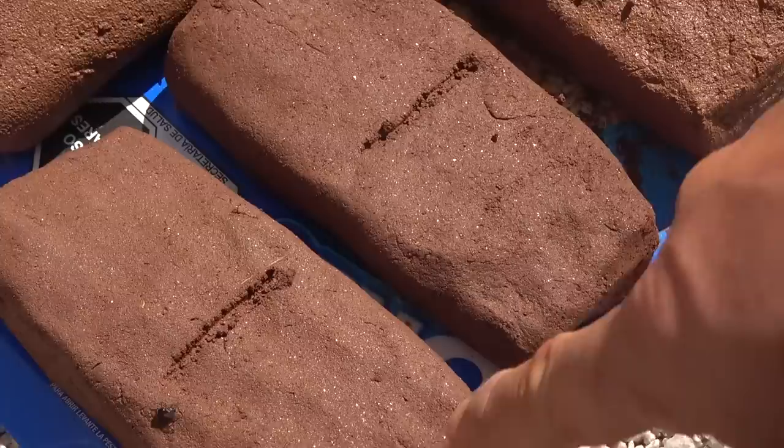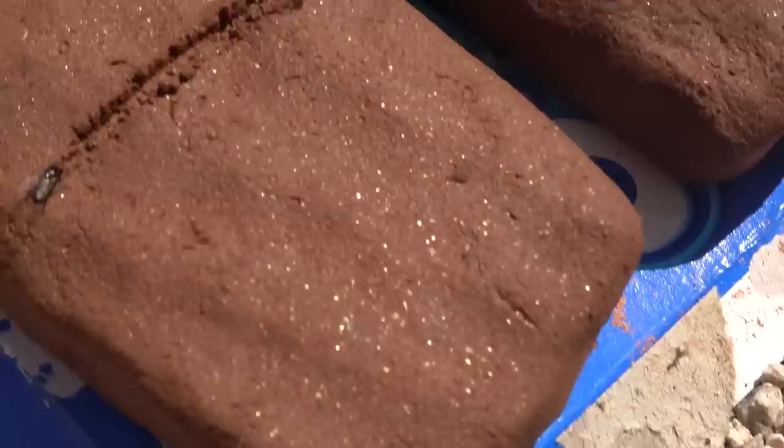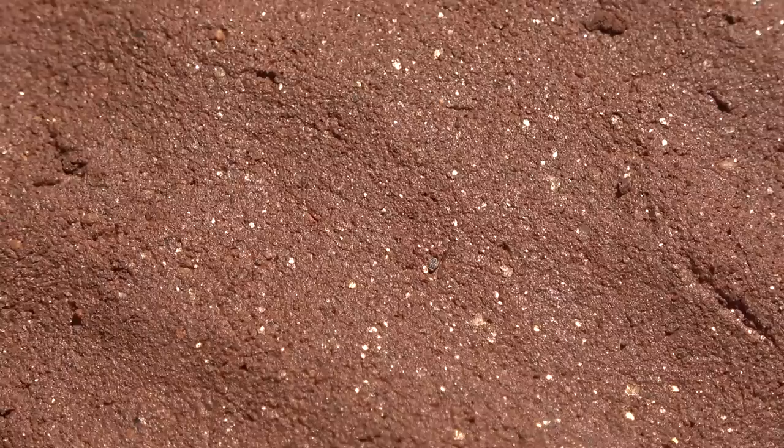Little gold sparkles. Is that coming out? No, I can't actually see it in the camera. There's gold sparkles everywhere. So we have sulfides, like iron pyrite, which you're not supposed to have in there from what I understand. You shall have no sulfides in your fire brick, but we have plenty.